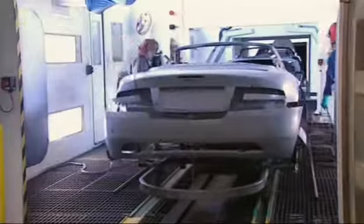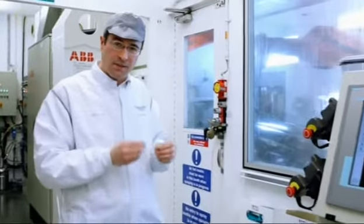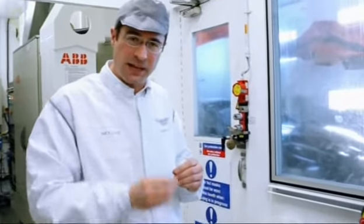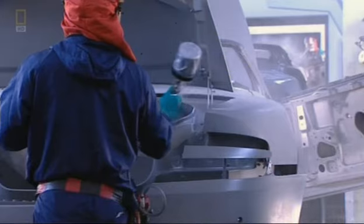The paint shop is bustling with activity. All work takes place in a tightly air-controlled environment to minimise dust particles. We carefully apply 7 layers of paint to each vehicle using a mixture of robotics and hand paint application.